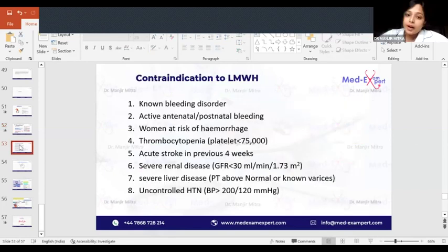Right. So, contraindications to LMWH. Once again, this is a chart which we need to go through because, of course, technically it is important.